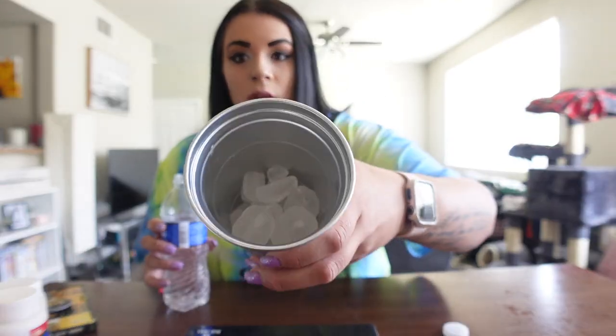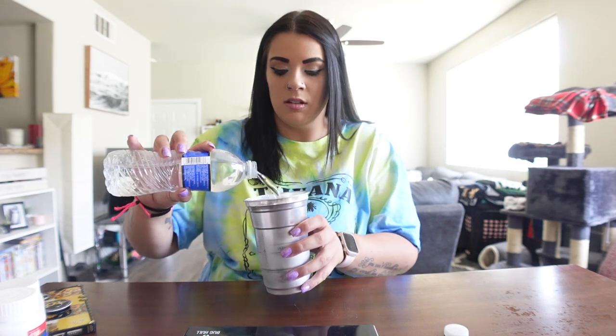If you're new here, my name is Chantel and I have been on a weight loss journey for about a year now. Well, longer, but I've been documenting my weight loss journey for a year now. And just recently on June 13th, I got gastric sleeve surgery for weight loss. Craving so much water right now, so I got a cup of ice.